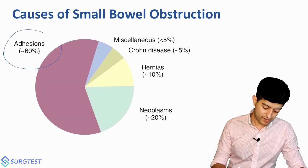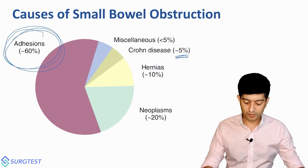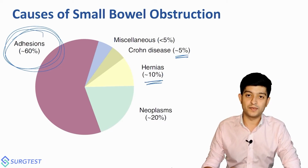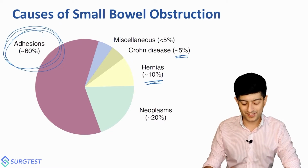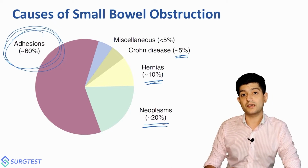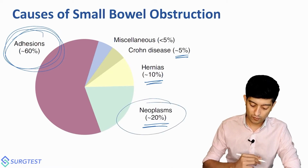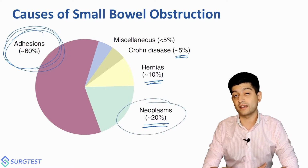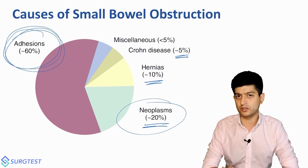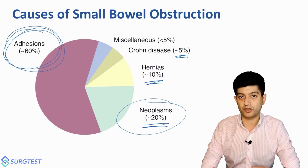By and large, adhesions are the most common cause of small bowel obstruction. In the West, Crohn's disease is an extremely high number, but in our country, it's going to be on the lesser side. Hernias, again, is more common in our country, but less common abroad. Neoplasms as well. Now, these are patients with advanced visceral malignancies, not necessarily small bowel malignancies. So when you're seeing neoplasms being a sizable chunk of small bowel obstructions, remember it's not just the small bowel that we're talking about. It could be any intraperitoneal malignancy manifesting as small bowel obstruction.